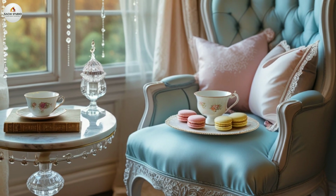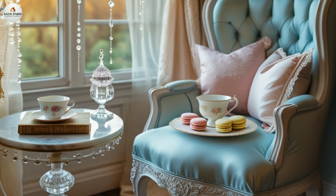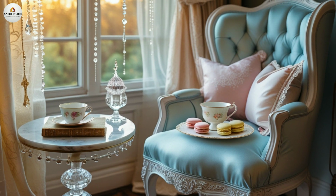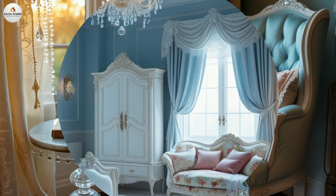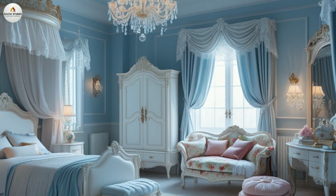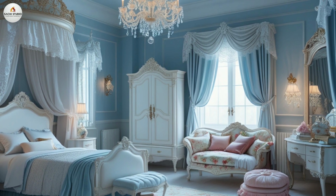Tip: you don't need to buy new. Thrifted or inherited pieces can be refinished or repainted to suit this storybook aesthetic. Each piece becomes a character in your fairy tale.